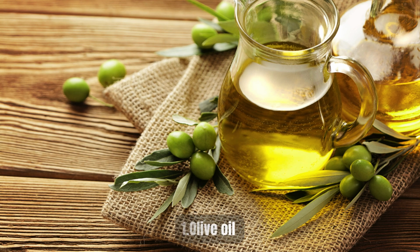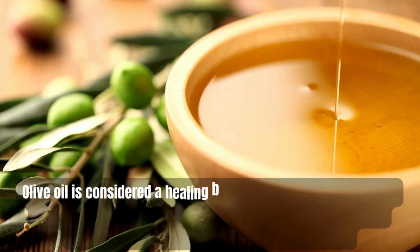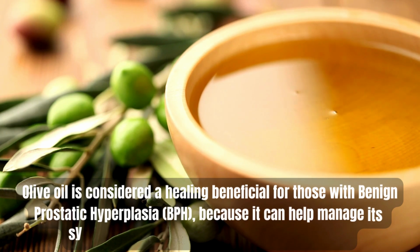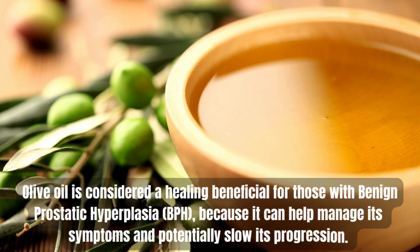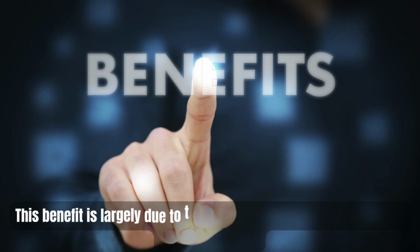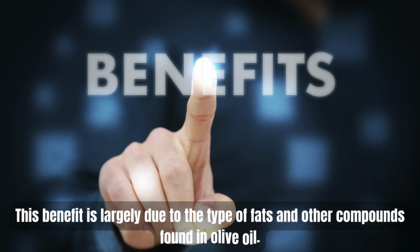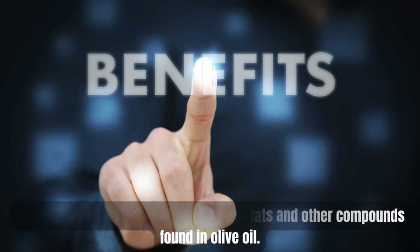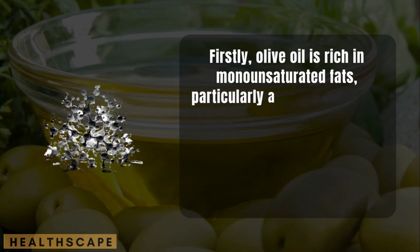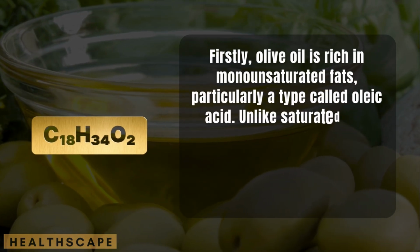1. Olive oil. Olive oil is considered beneficial for those with benign prostatic hyperplasia, BPH, because it can help manage its symptoms and potentially slow its progression. This benefit is largely due to the type of fats and other compounds found in olive oil. Firstly, olive oil is rich in monounsaturated fats, particularly a type called oleic acid.